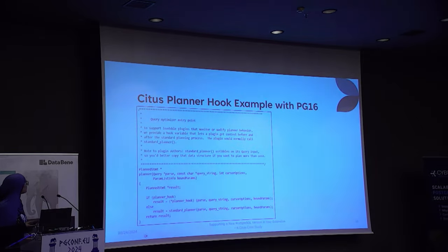This is a bit of a more technical example, so diving straight into the source code. It's an example with the Citus planner hook. I mentioned hooks in the beginning. Citus uses a planner hook, and it was broken with PG16. So I'll just show why with a simple example, a one-line fix.